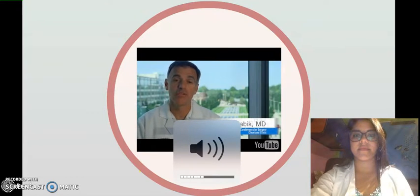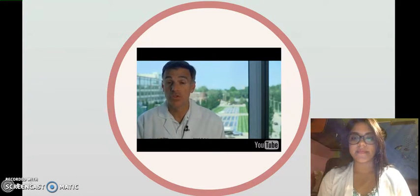Atrial fibrillation is a common complication after heart surgery. It is when the heart rhythm becomes irregular. Why it happens is really unknown, but is probably related to the inflammation that occurs inside the chest after a heart operation. It can usually be successfully treated with medical therapy.